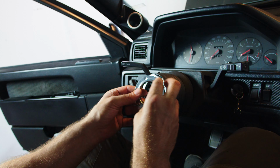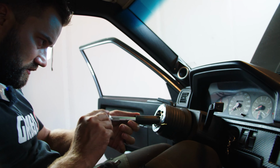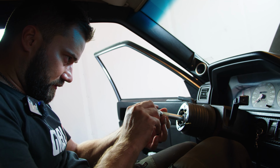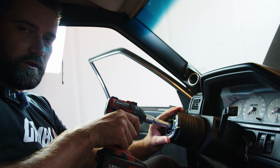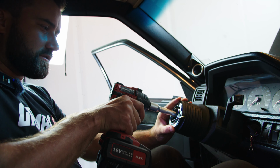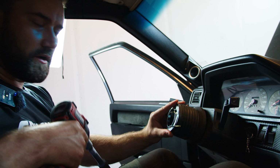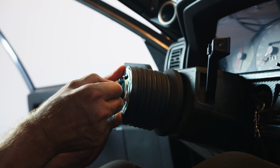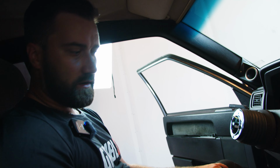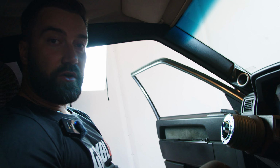We'll put it back in this position for now, and we can change it later if there's something that we need to do. And it was 32 Newton meters for this Volvo, so it's that much. So the steering wheel hub is there. Now we have some room to operate in here. Let's get rid of some dirt.